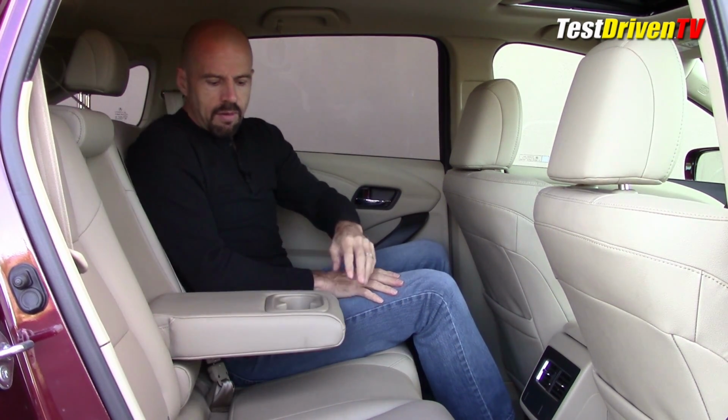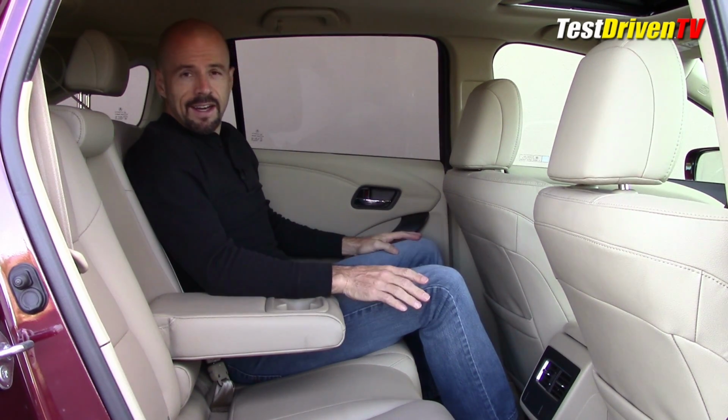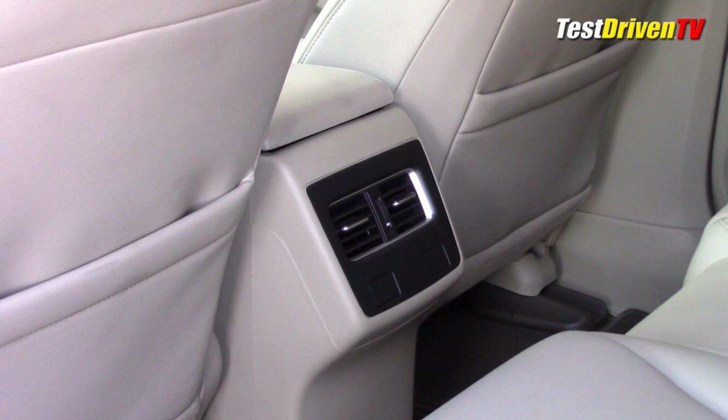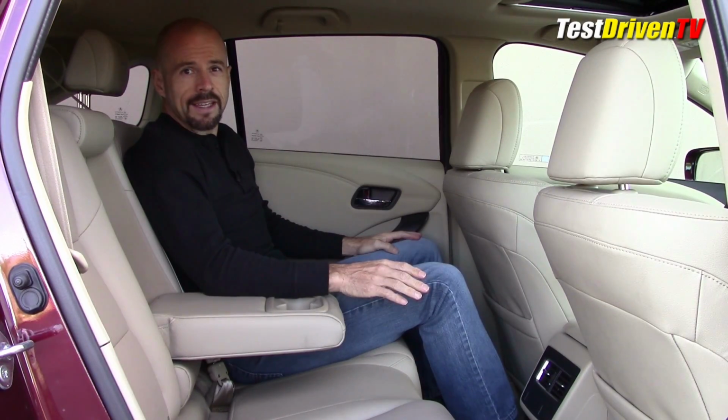and you do have the fold-down armrest here with cup holders in it. Another nice amenity, of course, heating and air conditioning vents. That's really sort of expected these days, but also expected really are power ports and maybe even some USB ports, which we don't have back here. Something I think is missing in this class.